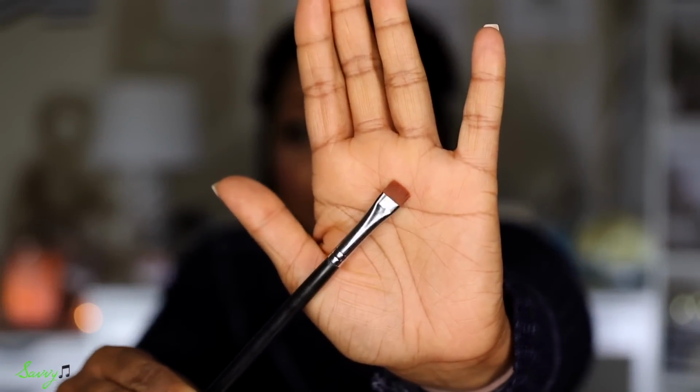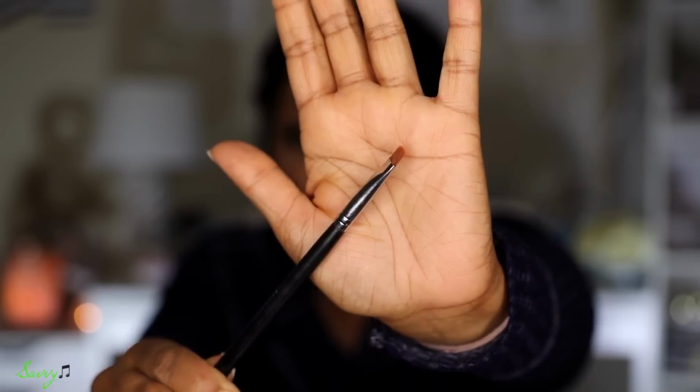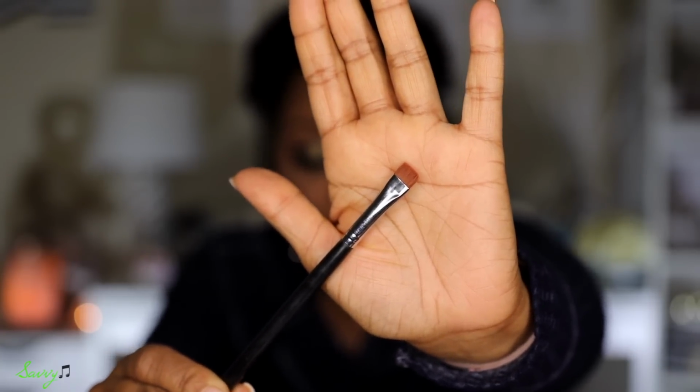This is the M432, and it looks like this. I think it's like a definer brush by Morphe, and I like using brushes that look like this for my concealer. That's what I like using the most. I just carve out my brows with this brush. I have others that I can use, but I don't like the angled ones as much. So this is my favorite brush for carving out my brows.